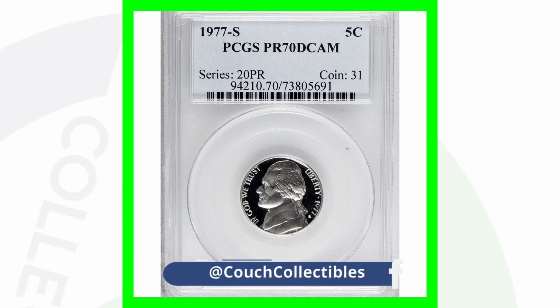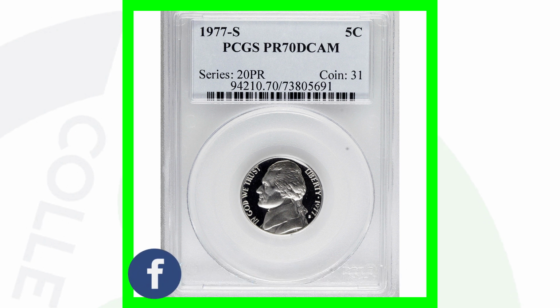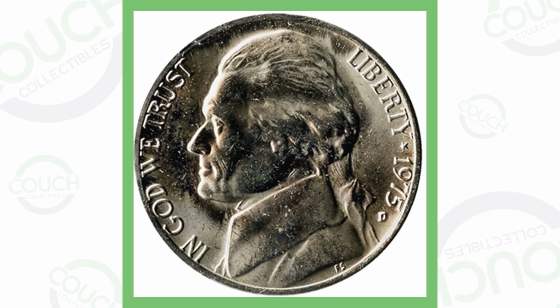This coin sold for over $1,800. So an $1,800 nickel. Now check out these other Jefferson nickels that are worth money that you should always be on the lookout for. Is a very interesting coin.